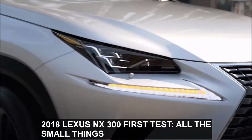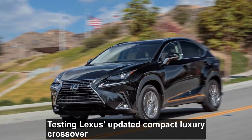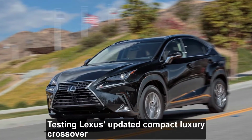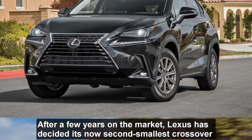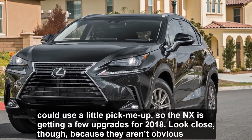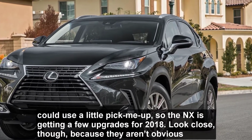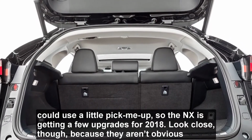Lexus NX300 first test, all the small things. Testing Lexus' updated compact luxury crossover. After a few years on the market, Lexus has decided its now second smallest crossover could use a little pick-me-up, so the NX is getting a few upgrades for 2018. Look close, though, because they aren't obvious.